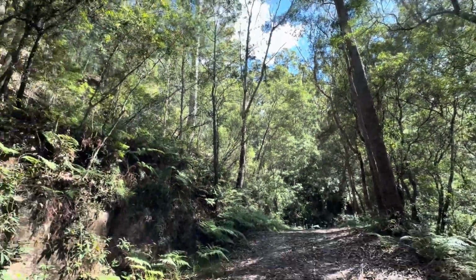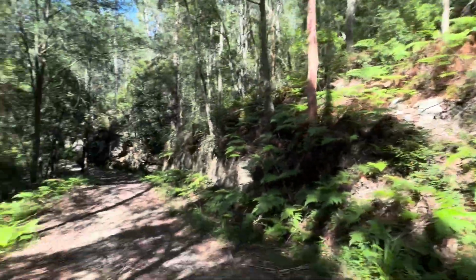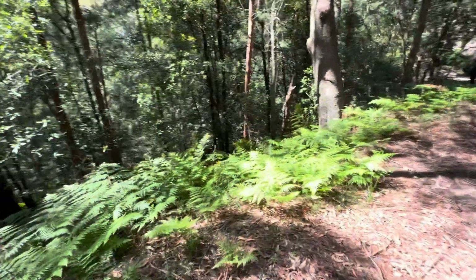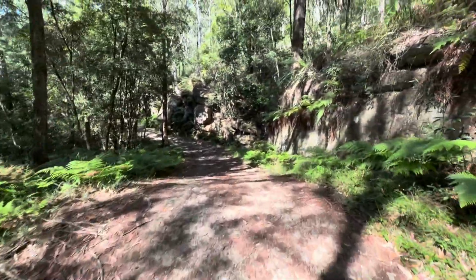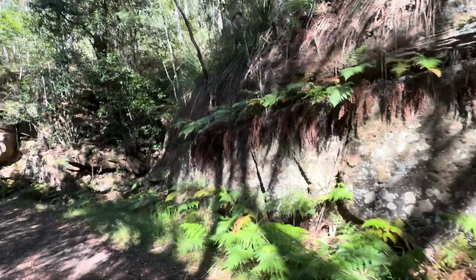You can probably see that the environment is changing quite a lot. There's a lot of overhangs, probably caves up there, but it's really green. We've got a lot of ferns. Down here, down to the left, you can just hear the river. Hopefully you can pick that up in the audio. We'll be there soon. But they've cut this track right along this point. It doesn't look like they've had to do too much work to the rock face to do it.